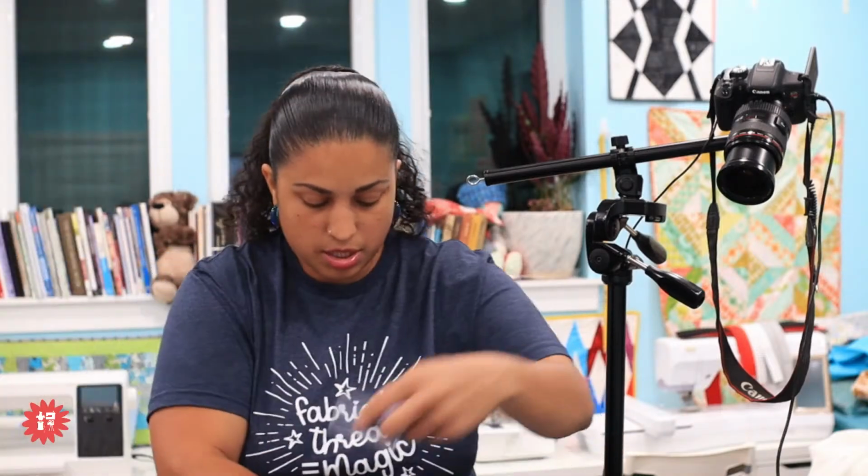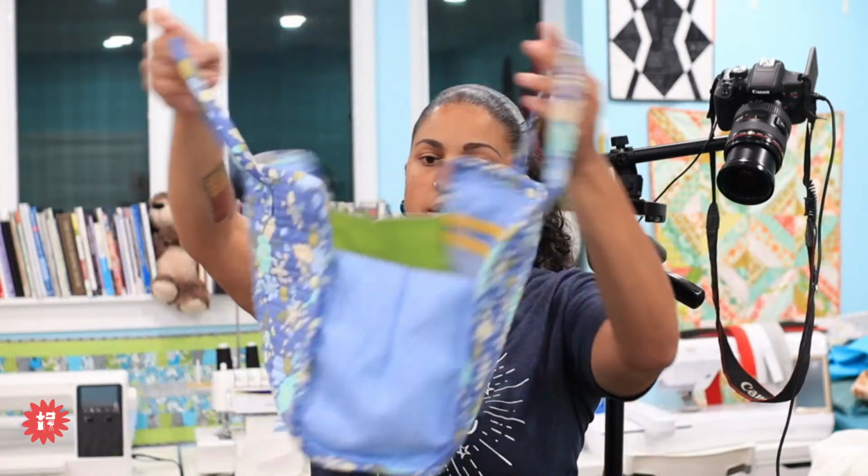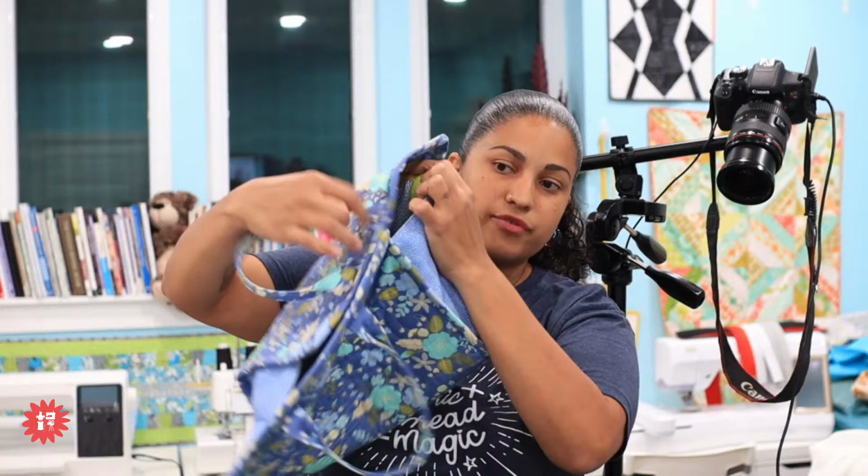I just want y'all to see the inside. If you need a project bag, it is roomy. So this is the Vega project bag. It's quilted on the exterior. Super simple to do though. It has handles. On the inside, you have 2 mesh pockets.